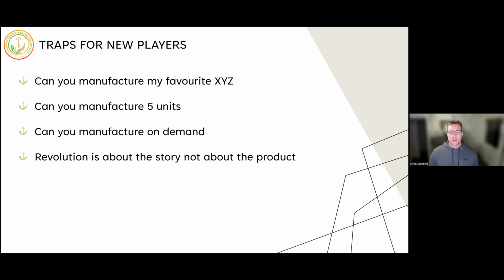Our inbox is full of people who will approach us and say, can you manufacture my favorite XYZ, be that a sleep supplement, cognitive supplement, joint supplement? It doesn't really matter. Some people will actually just attach a website link to their favorite supplement and say, hey, manufacture this thing for me. I want to manufacture at the same price. So technically the answer is yes, we can manufacture that thing for you. The problem is we might not be able to do it at a rate that is economically viable for you to compete with that.